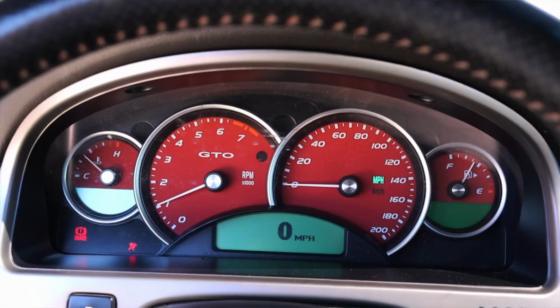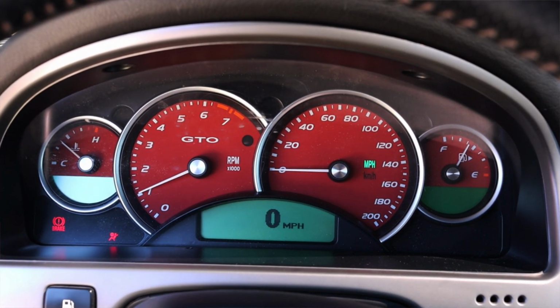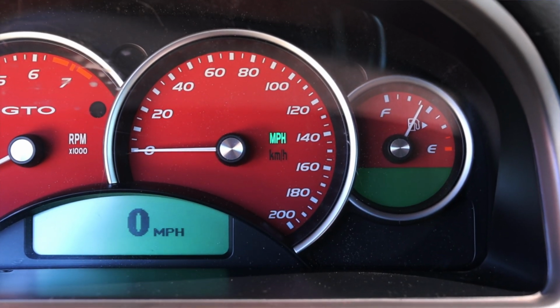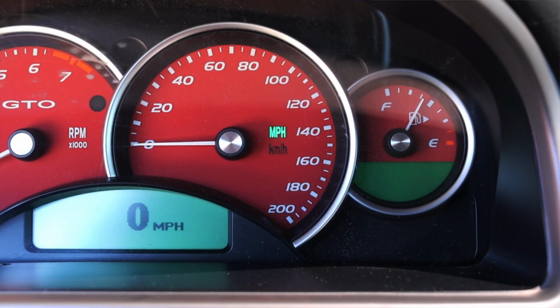Now we gotta talk about the interior. We'll run through the interior pretty quick. Again, I just reviewed one of these, so please go check out that video for a little bit more of an in-depth tour of the interior. But in front of me, I have 4 red gauges. On the left is my coolant temperature, then I have my tachometer, speedometer on the right, and fuel at the far right.